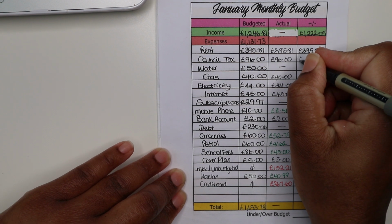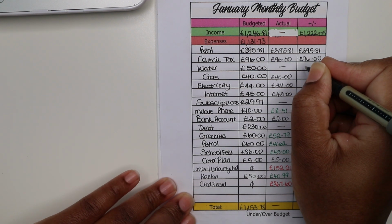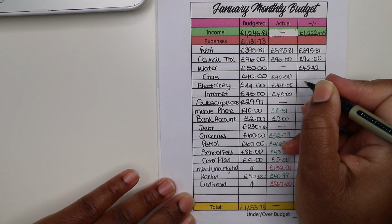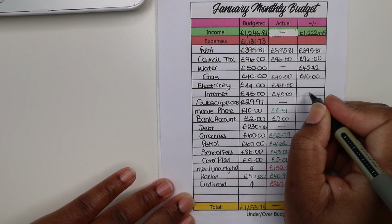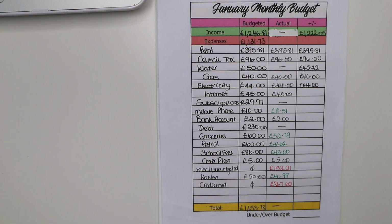The council tax, we came in at £96. Water, we came in at £45.42. Gas, we came in at £40. Electricity, we came in at £44. When it comes to the electricity, we've got some good news. We got a refund from my supplier of £164.58. Yay! So that money is currently in my billing account.